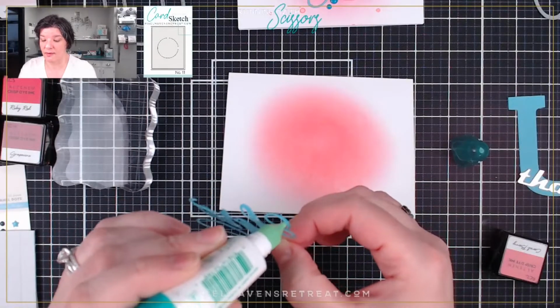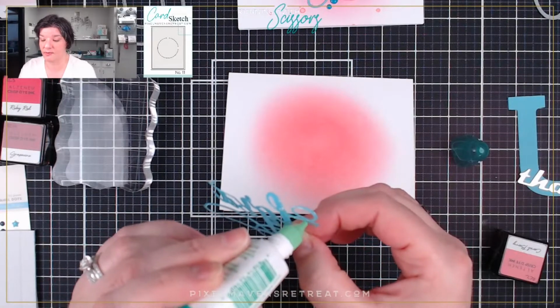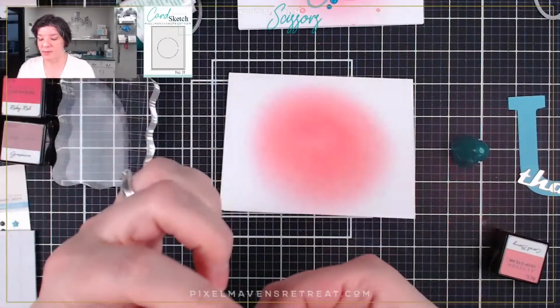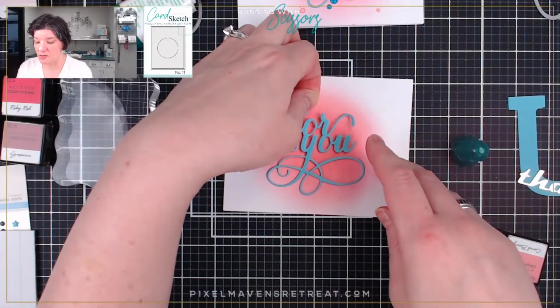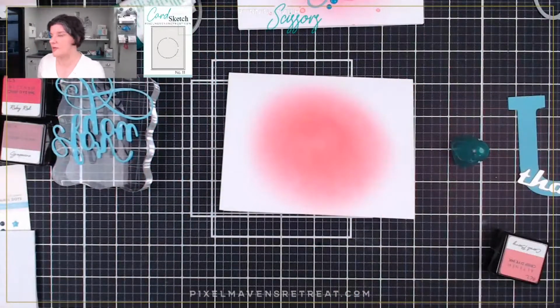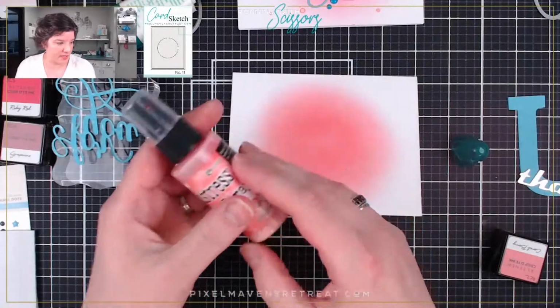So, yeah. I don't have enough time to be the sketch police, people. Just go with the flow. If it becomes a square or a diamond or something else, that's okay. And I just realized, okay, I was going to put this down, but I just realized I can't do that yet. Okay. So some Distress Oxide Worn Lipstick.